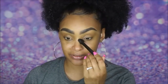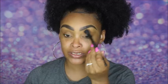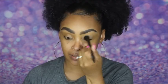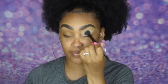To apply that to my eyes, I'm going to use the elf Flawless Concealer Brush. I've heard really good things about this brush. It's perfect for blending out concealer down here if you need a brush to do that, and it will be really good for applying an eye primer, or buffing out the concealer that you applied around your eyebrows. This is what it looks like right here. Really fluffy. It's bigger than I thought it would be, but I think that's perfect. So I'm just going to dip into the product and then apply that to, oh yes, apply that to my eyelids.